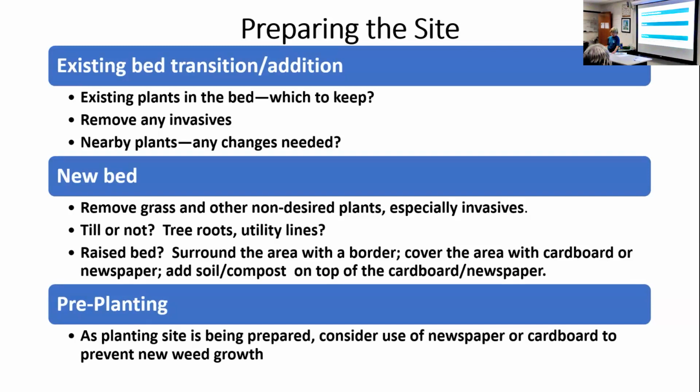Pre-planting. As your planting site is being prepared, consider use of newspaper or cardboard to prevent new weed growth. Ultimately, you'll probably want to consider some type of mulch, but in the process, newspapers and cardboard are very easy to move around, and they also really reduce the growth of unwanted plants in there.